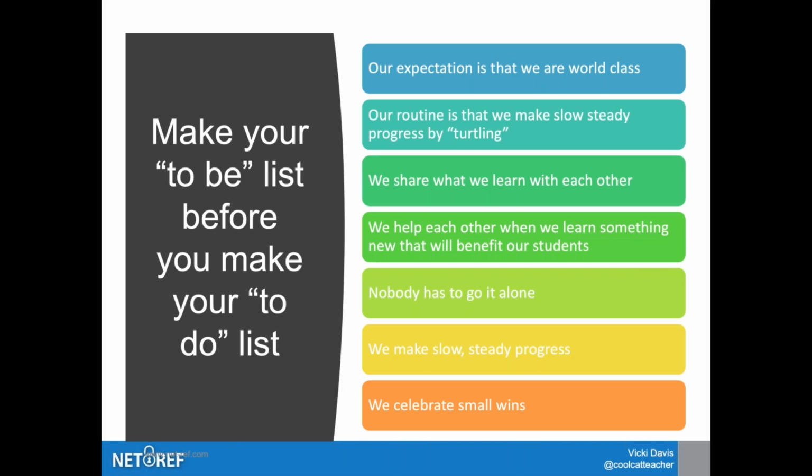That is our DNA. The teachers are always saying, hey, I'm doing this, or hey, I'm doing that. And it's just so much fun to go in the hall and hear one teacher talk about, oh, I'm using a Jeopardy game to review for my history test. And another one's like, cool, I want to do that too. And then I'll come along and go, hey, I don't know anything about that. Can I learn it too? So we help each other when we learn something new that will benefit our students. And so we want to have that DNA of sharing, that warm environment where turtles can thrive.